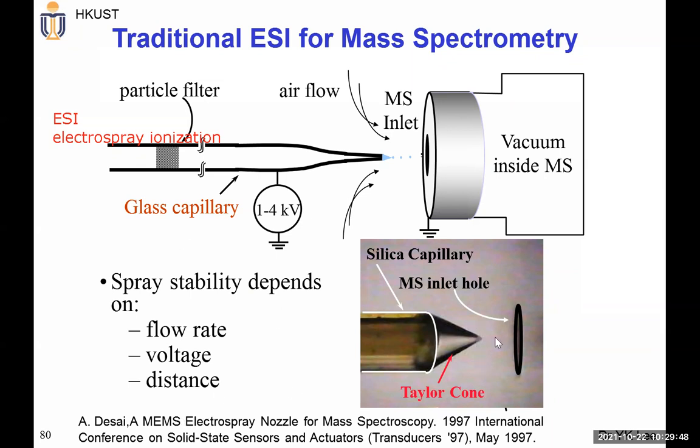So eventually near the tip, they form this interesting Taylor cone, right? This is quite important, I would say: fluid mechanics coupled with the electrical field, so that they can really create a unique way to analyze particles for this kind of mass spec. Of course, if you can make a micro machine, how can we make it better?